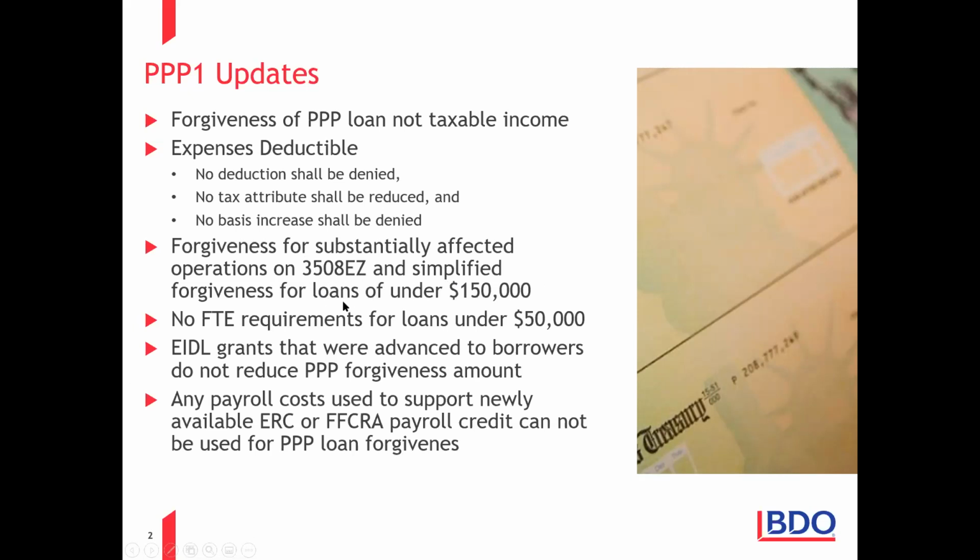So if you're in the highest hit industries, definitely look at that form before you start going through the regular application process for forgiveness. For loans under $50,000, you don't even have to worry about full-time equivalent requirements. And so there's a little bit of an interplay there. So if you received a loan between $50,000 and $150,000, and you've had some layoffs, some furloughs, always pay attention to this $50,000 number. Never submit a forgiveness application lower than $50,000. That's kind of the floor on that.